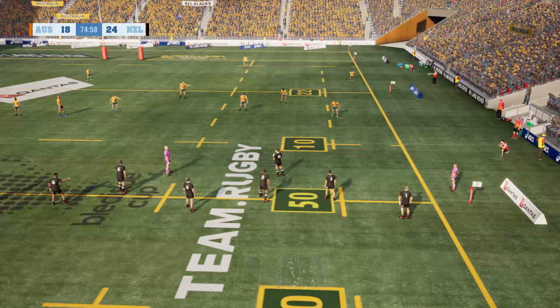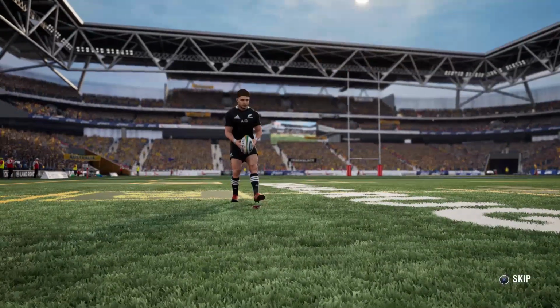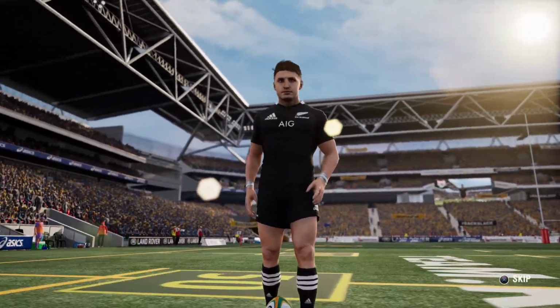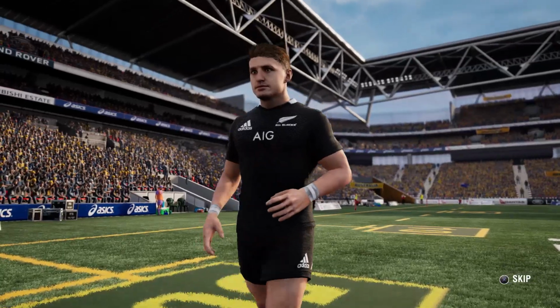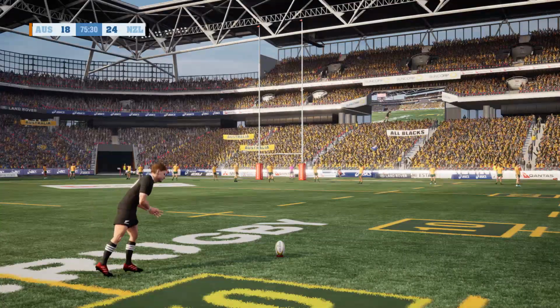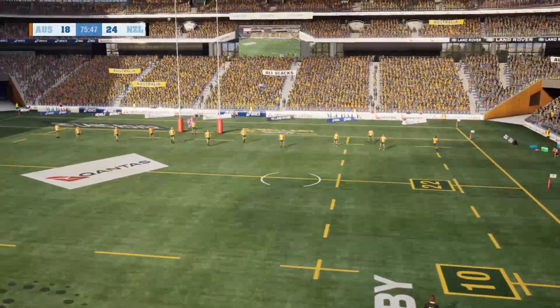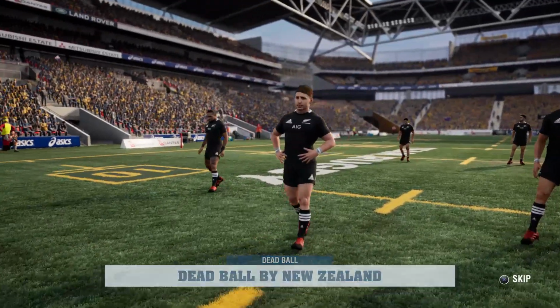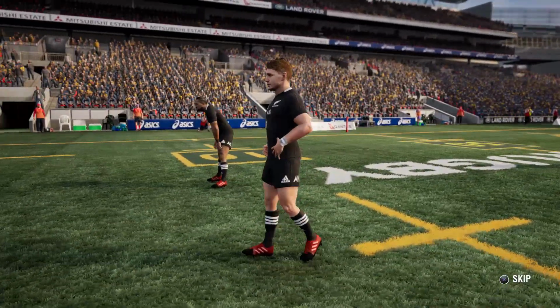And the option here from Sam Cane will be the shot at goal. He's turned to a superstar, back in the number 10, Bowden Barrett. It's a 45-metre kick on a slight angle to the right-hand side. Barrett strikes it and slices it. Over the dead ball line, it will be unsuccessful. The lead remains at just 6 points to the All Blacks.